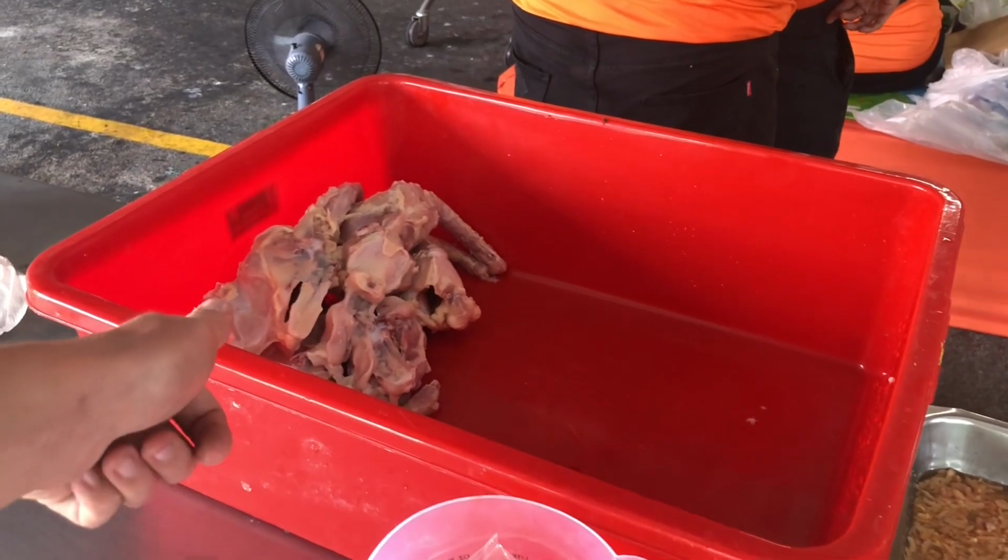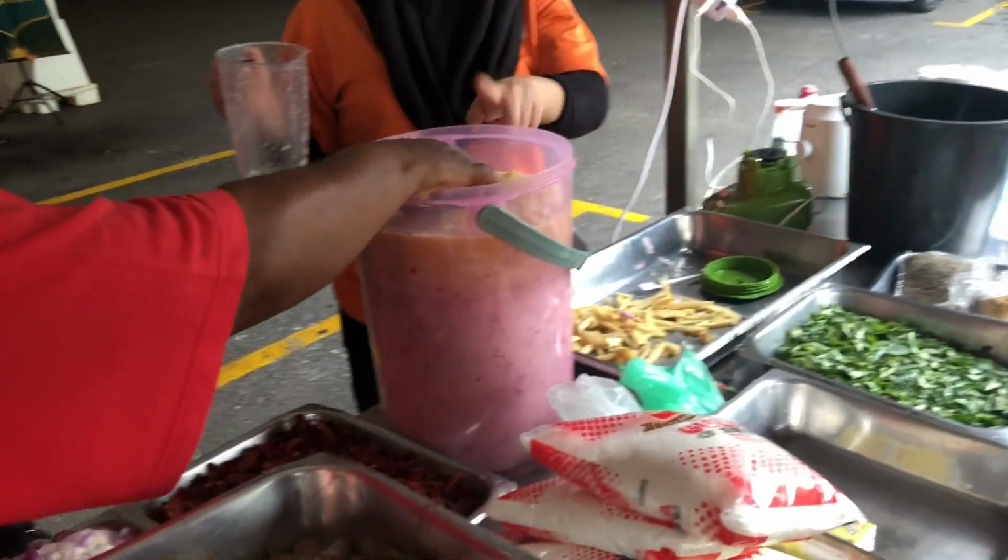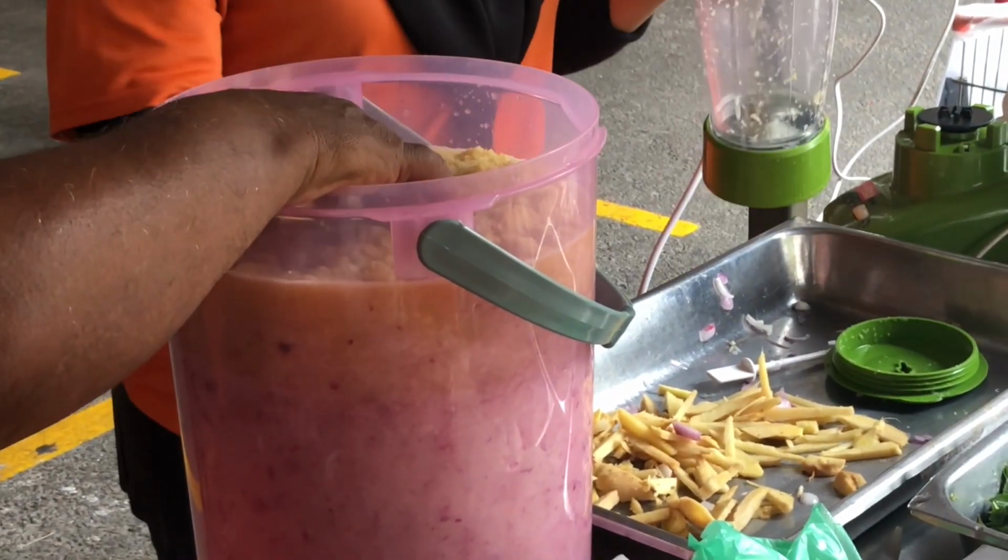Here we have the rest of the ayam for the next pot. Oh, and here's the onion and ginger, the halia and onion.